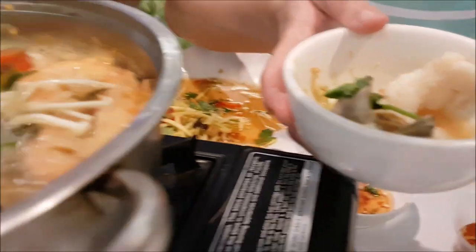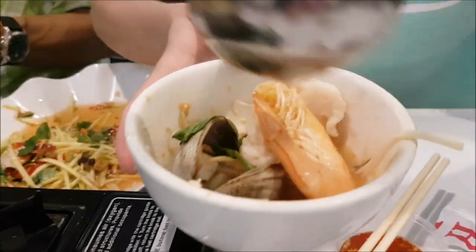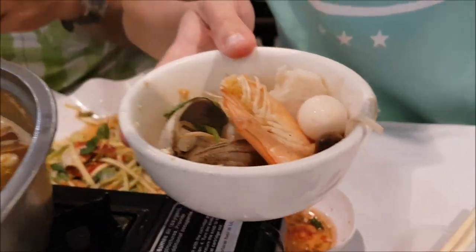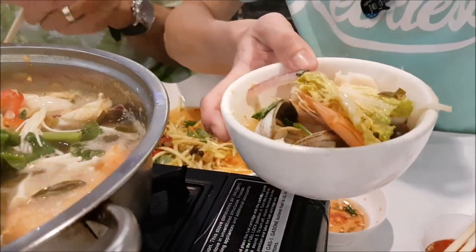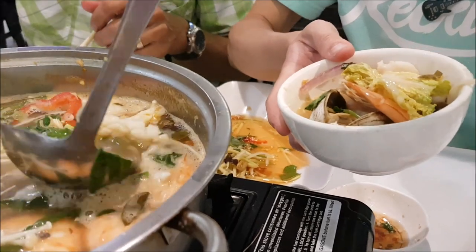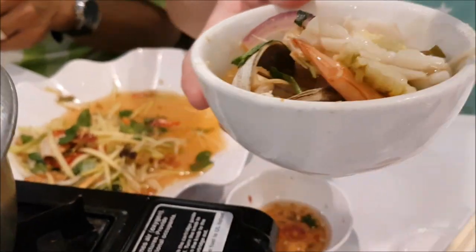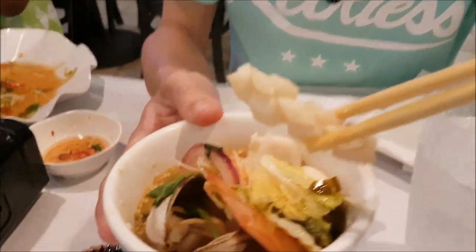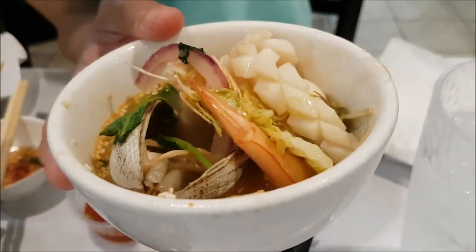Gotta try to get everything. Gonna get the shrimp here. Mushroom and quail eggs. Look at that, delicious. Got some cabbage here. Let me see what else. Oh, some squid. I'm gonna put some squid onto the soup as well. Okay. There you go. So this is some Thailand style hot pot. Okay guys, look at this. So we got the squid here, and then quail eggs, the fish, the shrimp, and the clams. I forgot the mussels, I'm gonna try to find a piece of mussel as well.